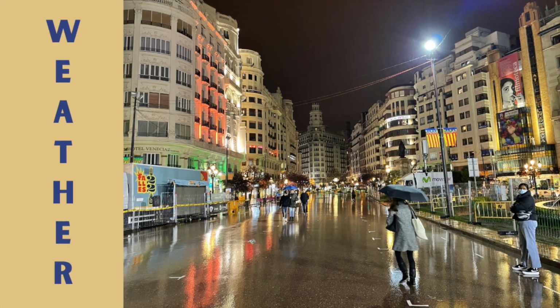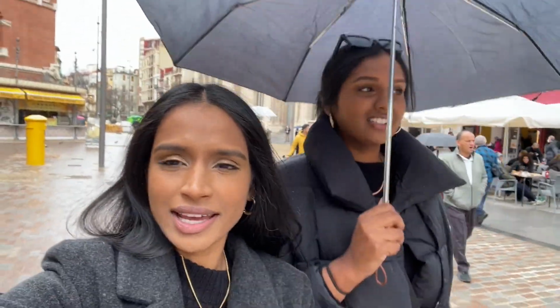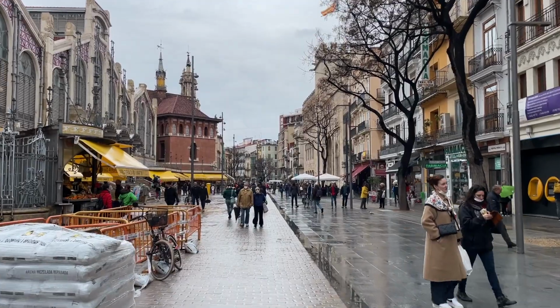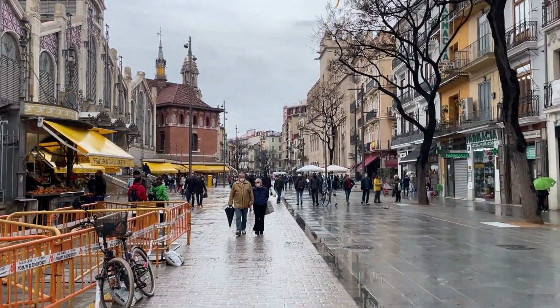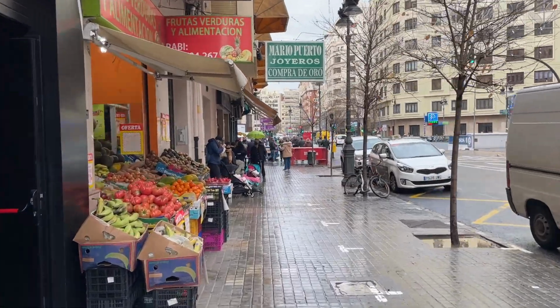These are some of the many foods to try in Valencia. Now we are going to move on to what the weather was like in March. It's a very cold and rainy day. We actually did not really prepare or pack the correct items. We were in Valencia the second week of March, and it was pretty cold and raining most of the time. Only 1 out of the 4 days was dry.